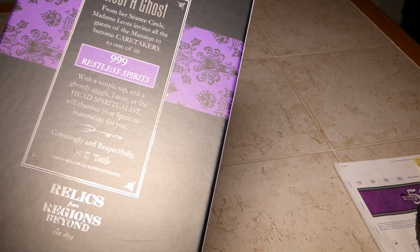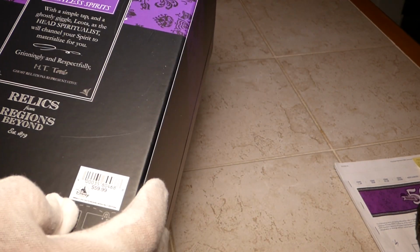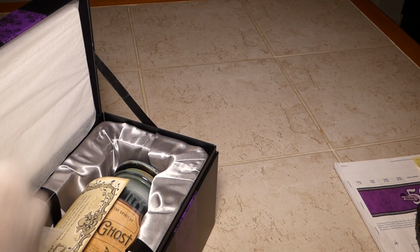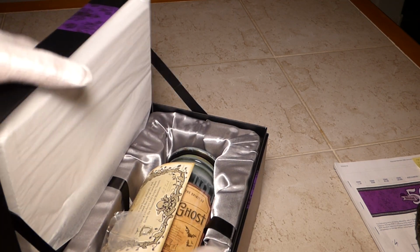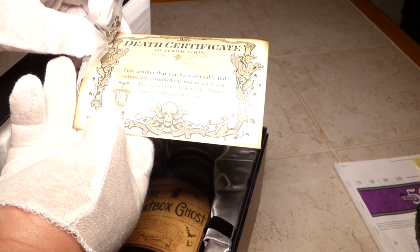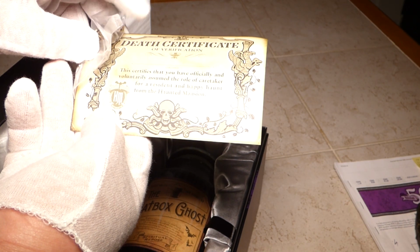about, I think, Commander Lolita putting these ghost spirits in a jar for you to take home. I don't know if you can read that. Anyways, retail price $59.99. You go on an auction site, they're probably three or four times that by now. So you open it up, you got some nice packing in here, you got a nice little inset box there. You have the death certificate, and let's see.